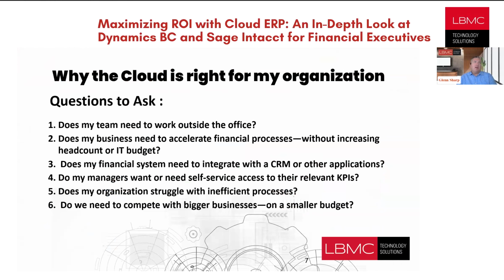So first, we're going to talk about why the cloud is right for my organization. Some of you already made this decision within your organization. So that's what we'll be discussing today. Of course, with the cloud, as some of you already know, it's anytime, anywhere accessibility. It's one of the key benefits of moving to the cloud, which is kind of standard for most operations today or organizations that people work at.